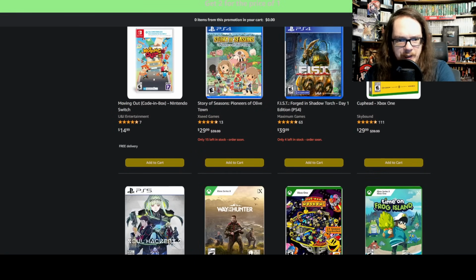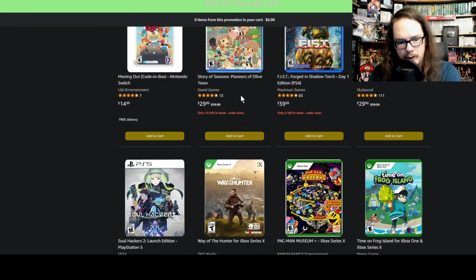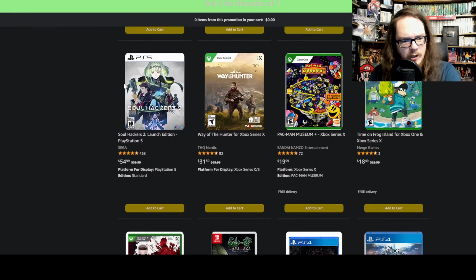Story of Seasons for $15. That could be kind of nice. This is essentially like the real Harvest Moon, as a lot of people call them. I will say Soul Hackers 2 for $55 feels pricey. I do think this is the kind of game that come Black Friday will be a lot cheaper. I can see this game getting down to like $19.99 potentially during Black Friday, but if you're desperate for some RPGs, I've only played the demo of this. It seemed pretty good.